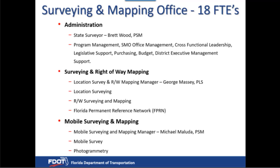And also mobile surveying and mapping. As the name implies, mobile surveying and mapping is basically dealing with sensors in motion. They consist of mobile survey and photogrammetry. Mobile surveying and mapping was the traditional aerial mapping section, which I'll cover a little bit. And Mike Maluda is manager of that section.